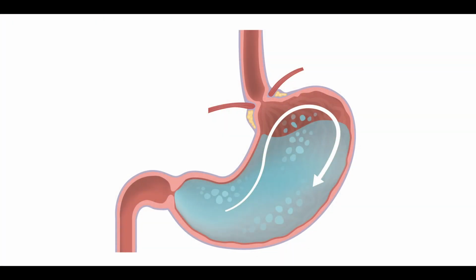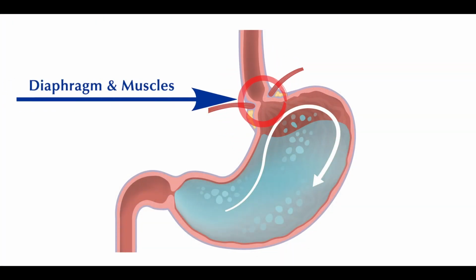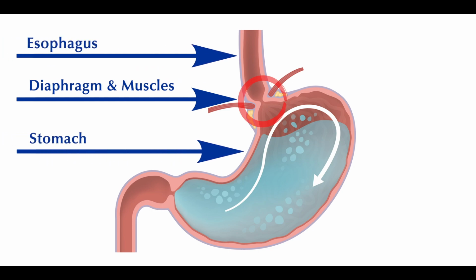The lower esophageal sphincter, which has also been called a valve, is not a true sphincter. We have a true sphincter at the top of our throat that opens when we swallow. The lower esophageal sphincter is actually three things. It's the hole in the diaphragm and the muscles of the diaphragm. It's the muscles of the esophagus and the stomach, and it's the location of the esophagus and the stomach.